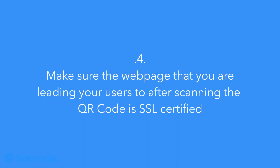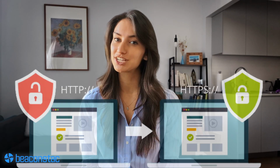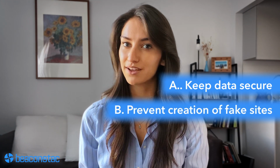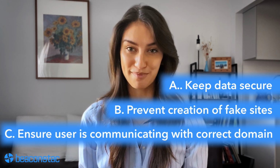Make sure the webpage that you are leading your users to after scanning the QR code is SSL certified. SSL certificates enable websites to move from HTTP to HTTPS and tell users that a website will A, keep their data secure, B, prevent attackers from creating a fake version of your site, and C, make sure that the user is talking to the correct servers that actually owns the domain.